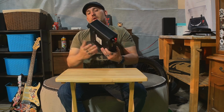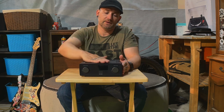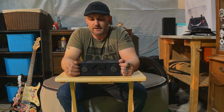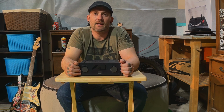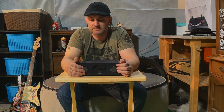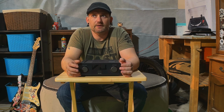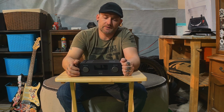The streamer is Play-Fi. This was my first experience using a Play-Fi device. They've been around a while. The app that you download for it on your phone or tablet is kind of clunky. I don't know. I expected something a little more polished, like the Sonos gear, but it's a minor inconvenience.